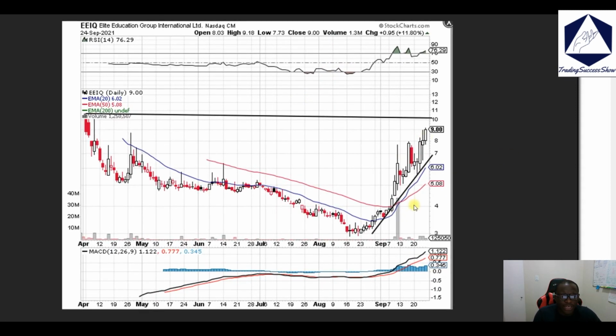This one is a Chinese play, so there's risk involved, right? So I'll be looking for a $10 visit. We can push into $10, which will act as our natural resistance. So keep an eye on this one as we continue to push in the name.